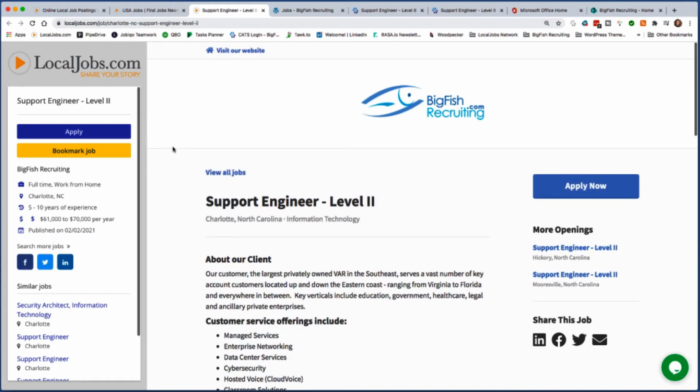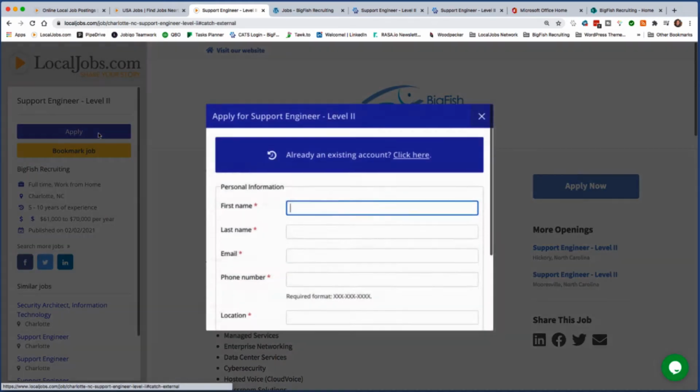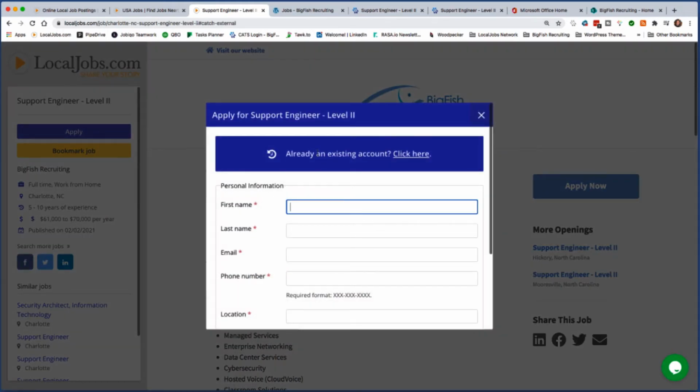and from here you can see that I have the option to apply or bookmark the job, but I'm going to go ahead and apply for the job as a candidate, and immediately I'm prompted that if I don't have an account to go ahead and fill in this information. So I'm just going to fill out a demo here of, say, we'll call it Nadine Benson at testemail.com, just a test email.